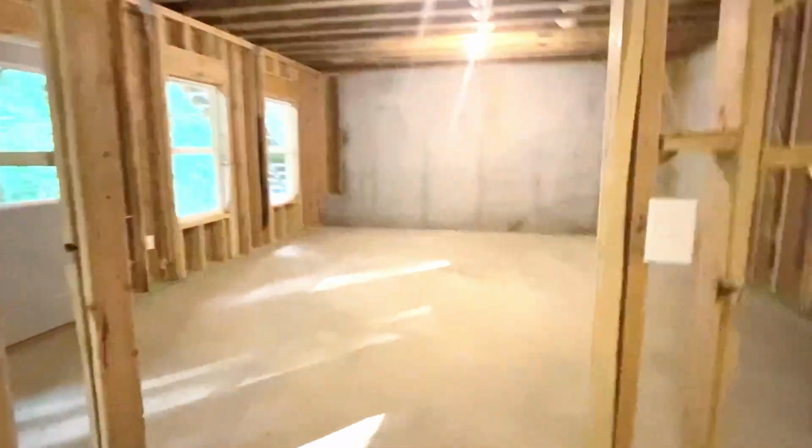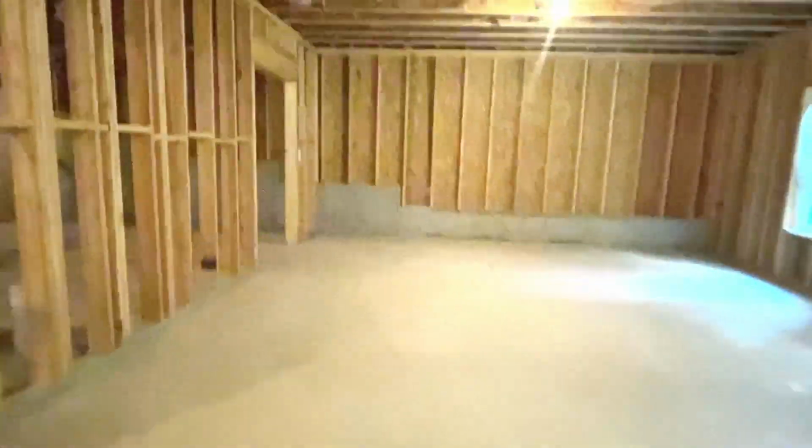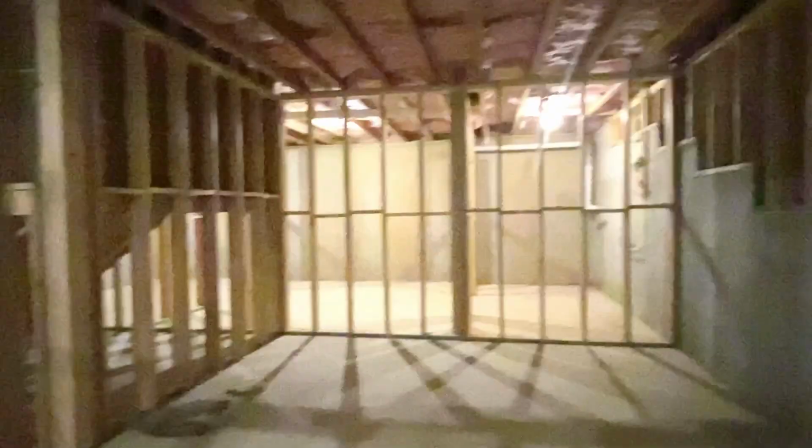And we have another huge open space here. Has a closet, so this will technically be a bedroom, but we'll probably use it as a gym. We have this space over here that could be another room of some sort, or it could be a kitchen, something. There's just so much space down here. I think this is like another 2,000 square feet just in the basement.